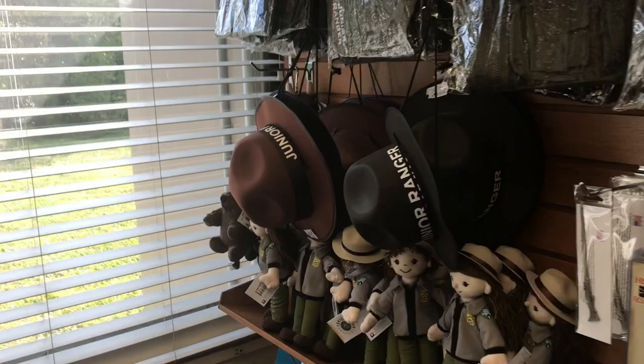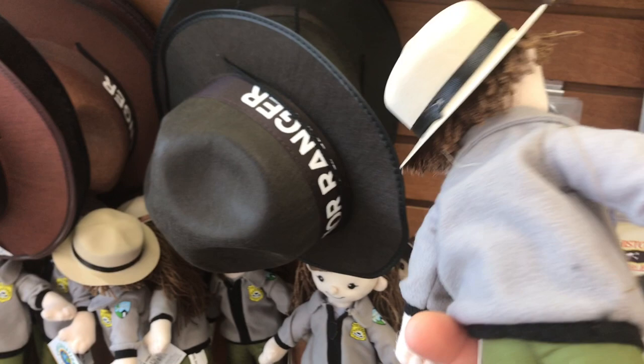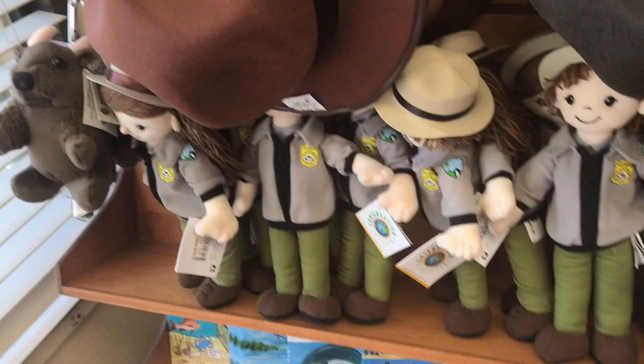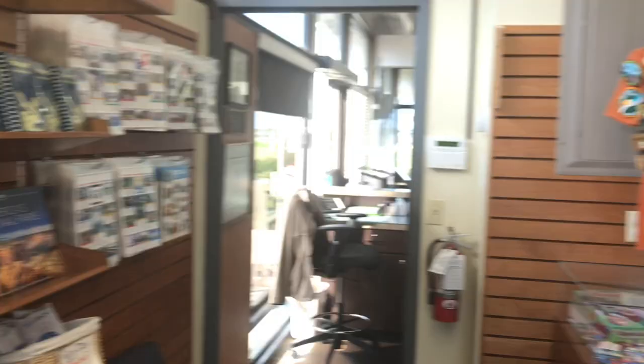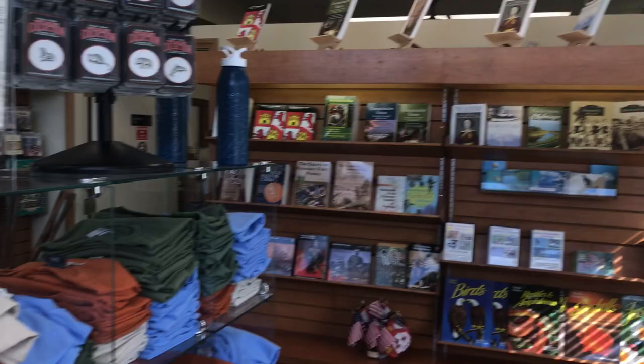Some various park paraphernalia here that you can purchase for yourself if you want to take home a piece of the park. Take home a little stuffed park ranger. Bunch of books about Florida here. History, Florida related books, postcards. And t-shirts here too also.